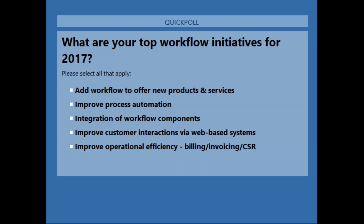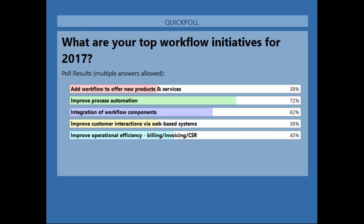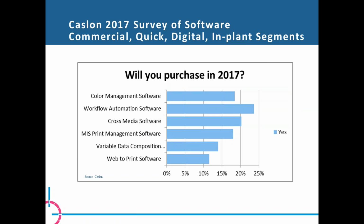Okay, our second question here is asking, what are your top workflow initiatives for the coming year? Okay, it looks like about half of you have voted so far. We'll give it just a few more seconds, and then we'll move on. Okay, all right, let me close this out here. See what people are thinking, right? Yeah, okay, so it looks like the top one there is improved process automation, followed by integration of workflow components. Right. So, okay, well that makes sense with the workflow initiatives, to reduce the number of touches and keep the jobs flowing smoothly through the organization.